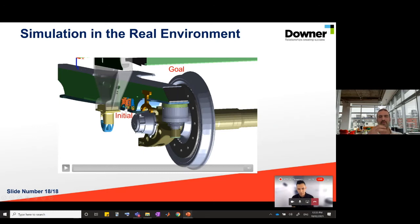So the robot first finds the intermediate goal, then finds a path to reach that intermediate goal, and changes its configuration. And finally, after switching the gripper, it finds the next point. For example, here, it finds this intermediate goal, and after that, again finds the path to reach the next goal.